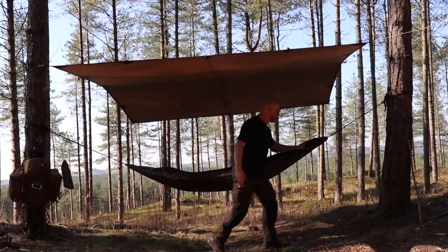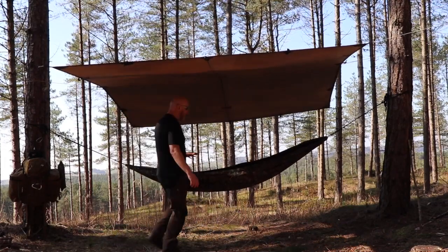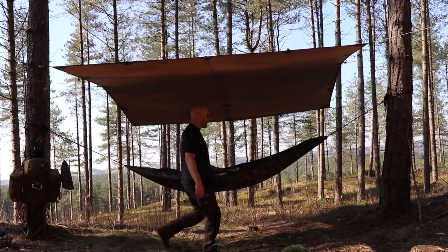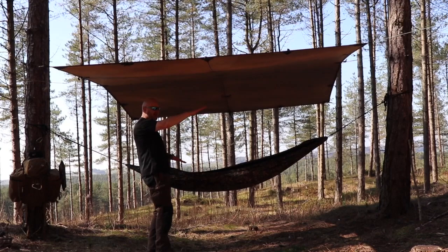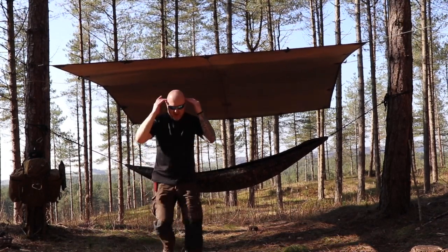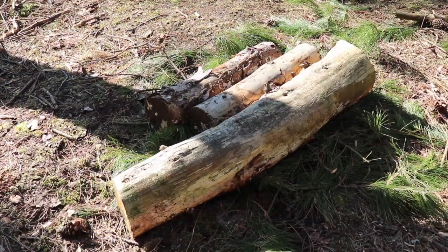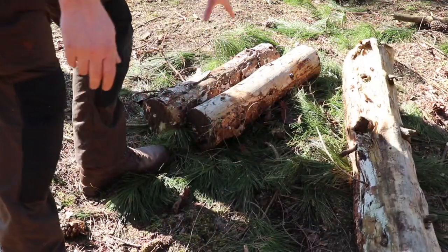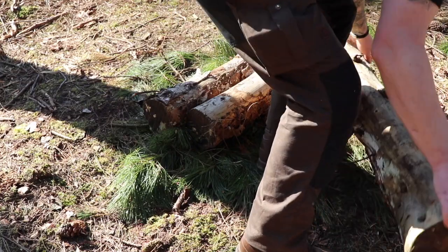This side of the hammock is higher than this side. This is where my head's going to be. If this is where my head was going to be, my legs are here, I'll have an uncomfortable sleep as my legs are elevated, so all the blood moves down to your noggin. We don't want that, do we? So I want to move this out of the way because the fire's there. I'm going to use this as a bit of a seat for later on.